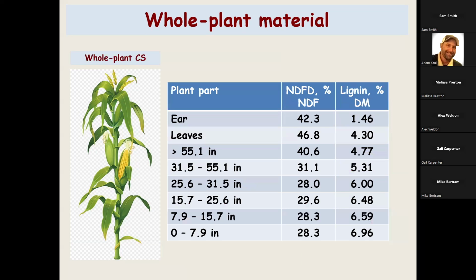This is a study we are actually working on now. I have a visiting PhD student from Brazil who brought some samples. What Natalia did for this study is she collected the corn plants, separated the leaves and the ear, and then cut the stalk of those different plants at different cutting heights: 0 to 8 inches, 8 to 16, 16 to 25, 25 to 31, 31 to 55, and above 55. And here is what we analyzed in the lab, the NDFD and some of the lignin.